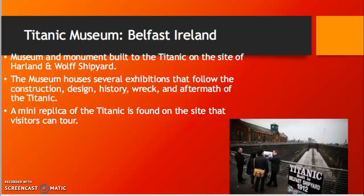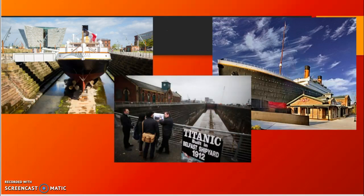There's also a mini replica of the Titanic that is the last remaining White Star Line ship built by Harland and Wolff, and it's one of the sister ships, and it kind of gives you an idea for what it would have looked like. And here are just some pictures of what you can see. So right here and here you see the mini ship, and then they also have the dock in which the Titanic would have been housed while it was being built at its time in the shipyard.